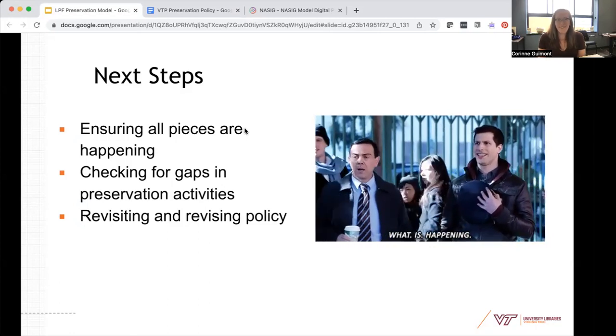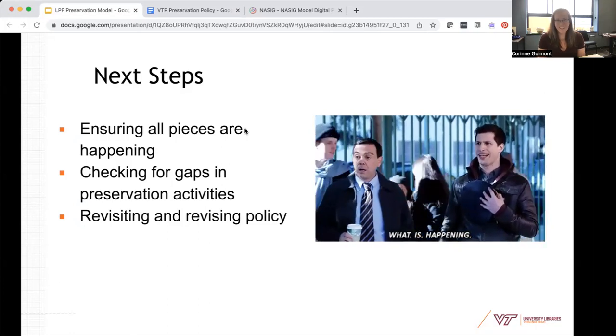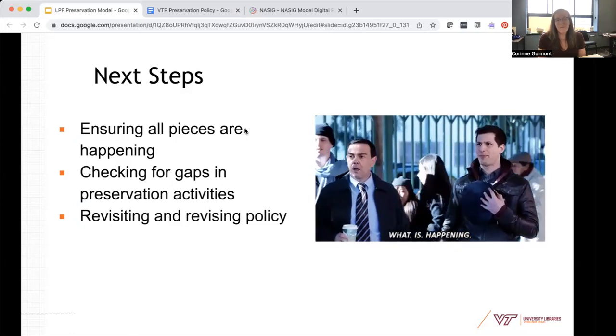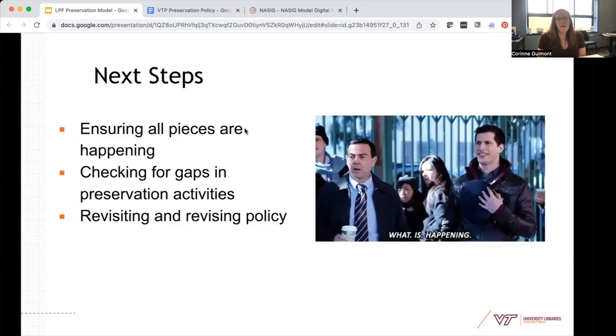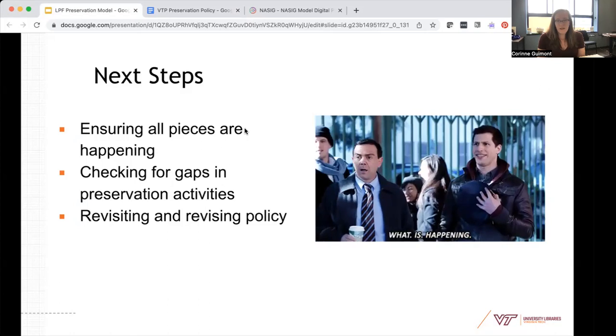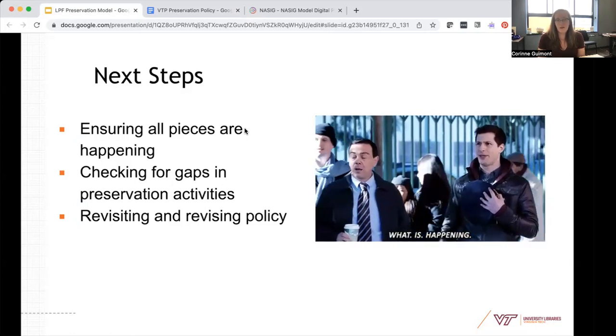I can say one for sure that I know of off the top of my head are going to be those contracts and MOUs. Right now, those are all in Google Drive, but where can we put those that might be a better preservation environment? And then last but not least, continuing to revisit and revise this policy as we go through these steps.